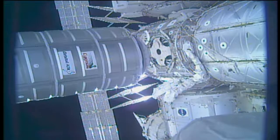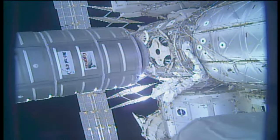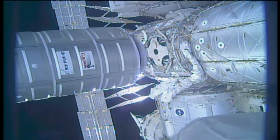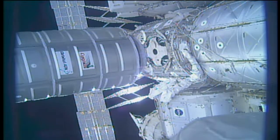Station on space to ground 2, the PCS relocate from the cupola to the airlock is complete. We copy, thank you.